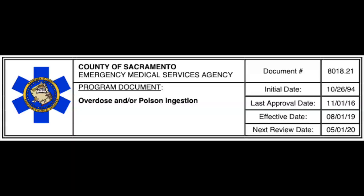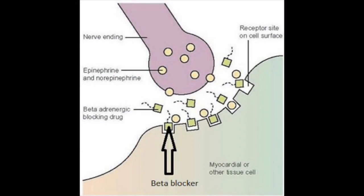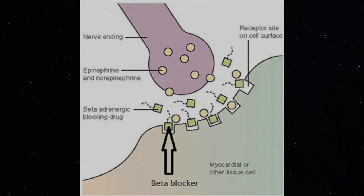I'm going to group two of them together because they look exactly the same. It's calcium channel blockers and beta blockers. So going back to cardiac physiology, we have channels in our heart that are calcium channels, and we also have potassium sodium channels. So when you have a block on one of those, it's basically putting brakes on the heart, and that affects your heart rate and your blood pressure.